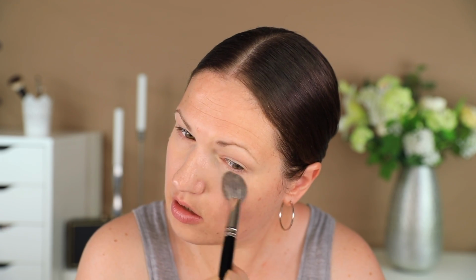So for setting powder, I'm going to use the Fenty Beauty Pro Filter setting powder, and this is in the shade Butter. This has a slightly more yellowish undertone, and I'm just going to set the concealer here. And again, not using a lot of product.